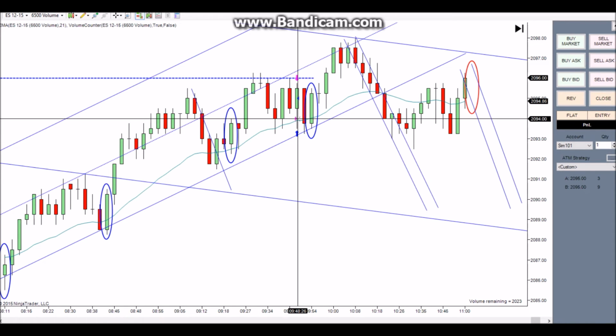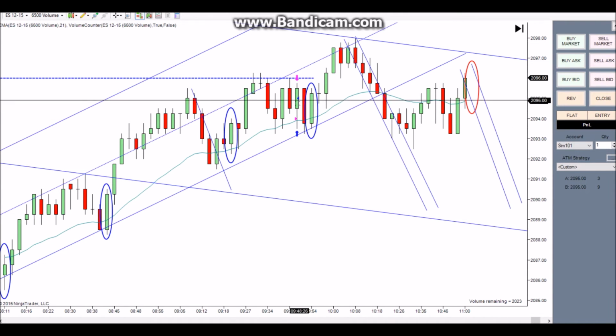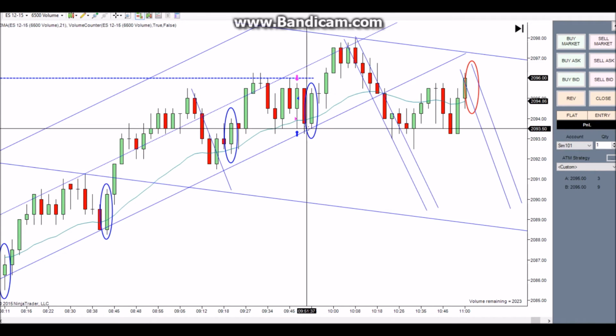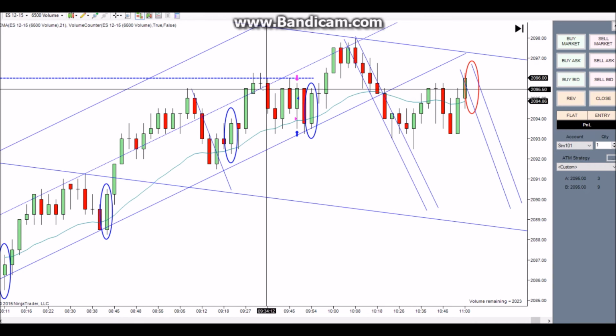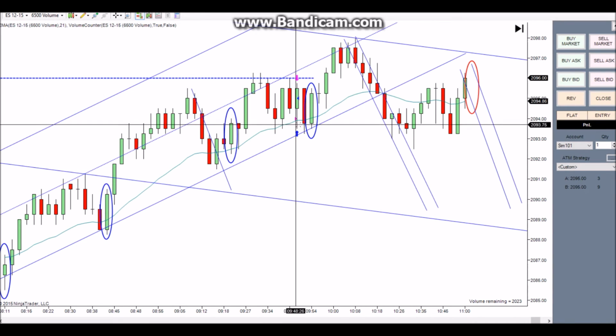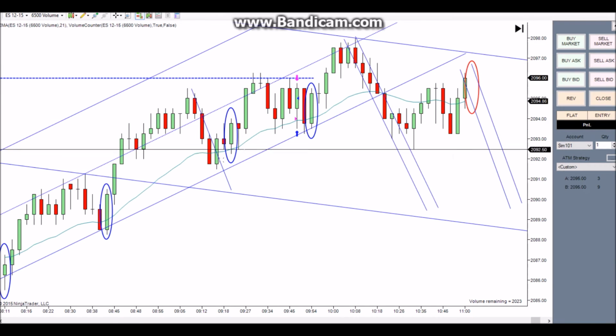So I just really quickly switched over to my Sim account, and I took a short right here. And it went against me almost immediately, and I said, no, this is not right. It's not time to go short yet. It turns out maybe I could have gotten a tick or two, but I just closed it out because this was looking really bullish. And I was actually thinking first entry short, pullback, second entry short, and it fails, and there's a chance to go long. One more chance to go long on this channel working up.